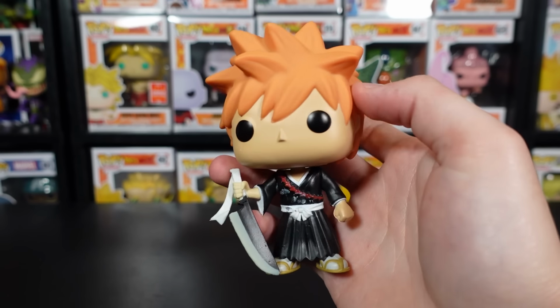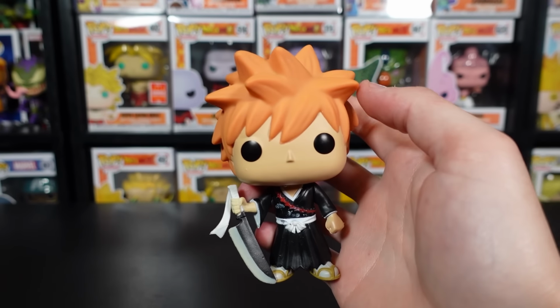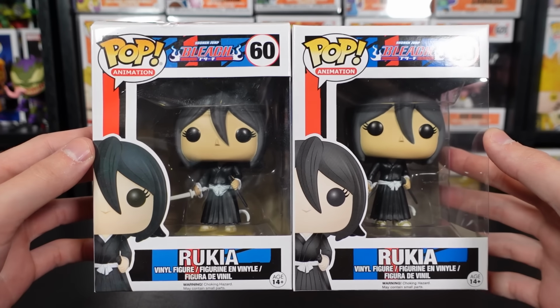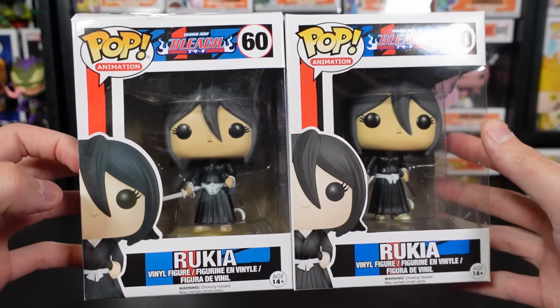Now, that's it for Ichigo. I will say they did a really good job on making this fake. It is definitely fooling a lot of people. Next up, we do have Rukia here, probably the second most popular pop that a lot of people are looking for right now in the Bleach set.